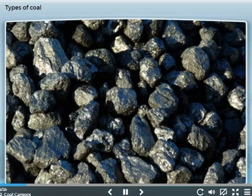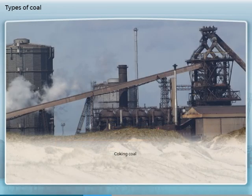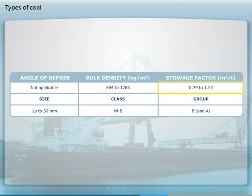Coal is shipped internationally. There are two main types. Steam or thermal coal is used in power stations to generate electricity and also in some industrial processes. And coking or metallurgical coal is used in the iron and steel industry as part of the production process. A third type of coal, anthracite, can be carried, but is usually in smaller shipments, destined for domestic or smaller-scale industrial plant. Stowage factors are in the range 0.79 to 1.53 cubic meters per ton.